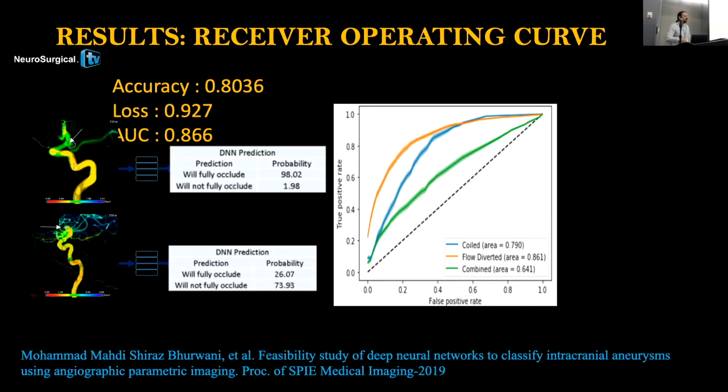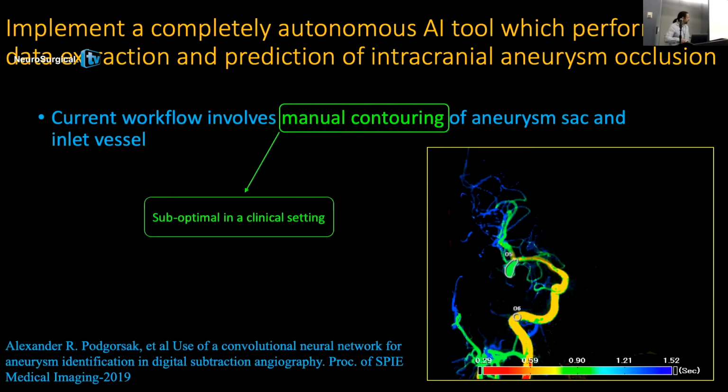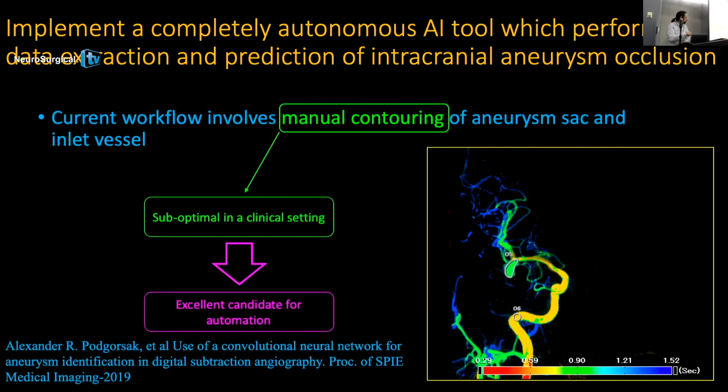Another thing is that our neurosurgeons are very impatient, and when we asked them how long they would be willing to wait for a result like this, he said 5 seconds. So in about 5 seconds, we need to give them a result, and we need to automate some of this data. So no user input, because technically you have to have the user outline the aneurysm, then take the arterial input function to deconvolve it in order to calculate the proper data. Since this is pretty much a segmentation, it is very good for automation.